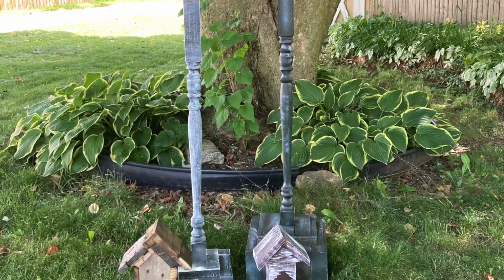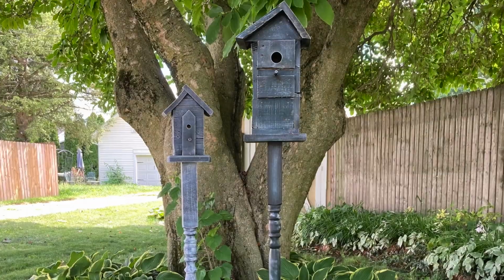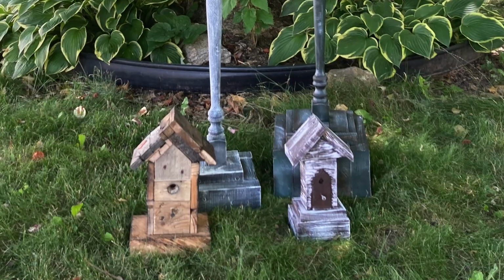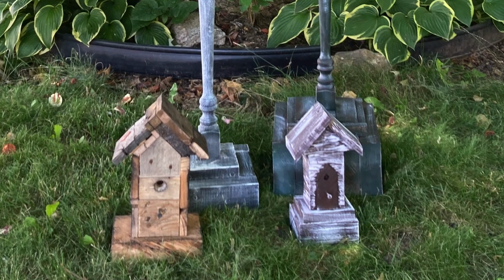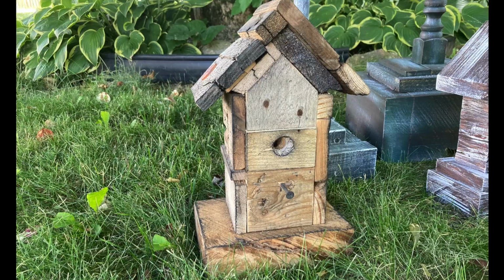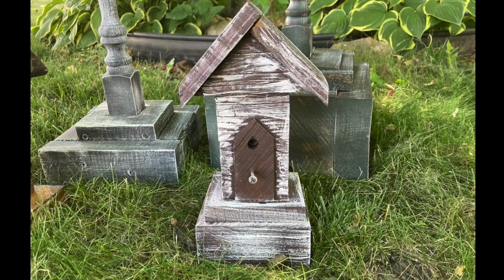But anyway, I just wanted to share with you how I go about making my birdhouses out of pallet wood and how I try to use up all of my scrap pieces and have a very, very minimal amount of waste.